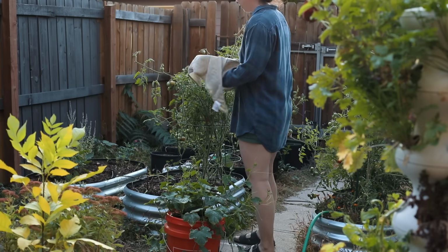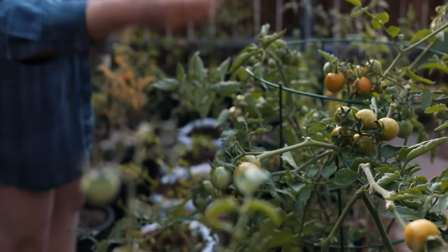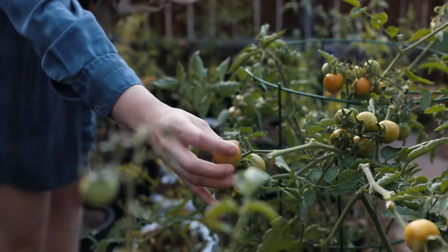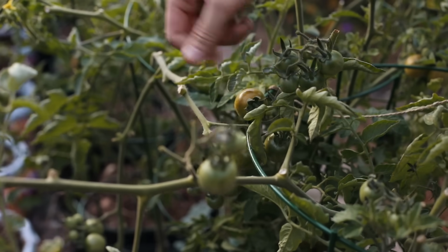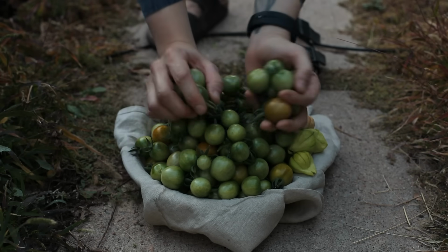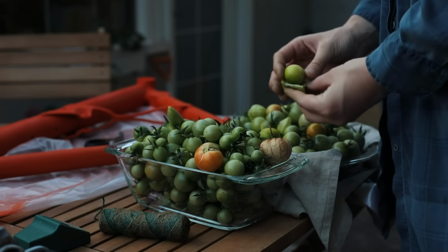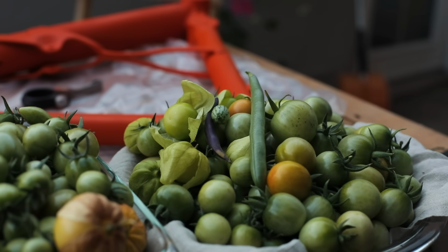We're finally addressing all the green tomatoes that we have as well. I picked those a couple mornings ago as my sort of morning chore. That took about 10 minutes because I didn't realize just how many there were. We're going to be doing two things with the green tomatoes. Firstly, we're going to be making a chutney. My mum sent me a really good recipe and she said that it's delicious, so we're going to be making that today.